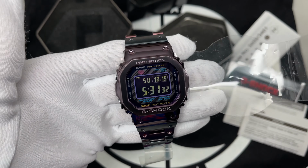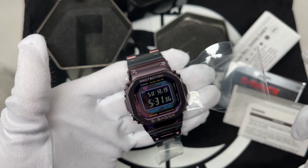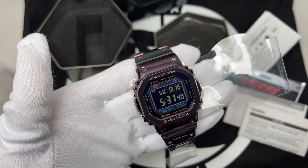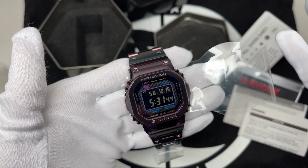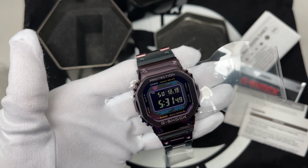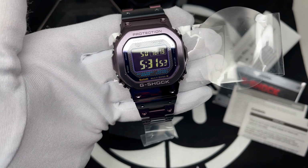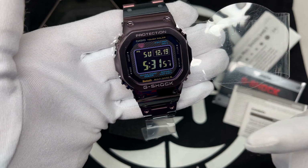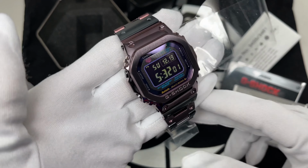All right, so there you guys have it. The PB&J, the PB-6, the Tokyo Cityscape Twilight G-Shock watch. Now this is a GMW-B5000 base watch. It's very nice. Now this is a limited edition watch. Casio doesn't tell us how many they've produced of these. I would say that it's less than the gold, less than the silver, and less than the black. So it is a limited edition, but they don't quite tell us how many they release.